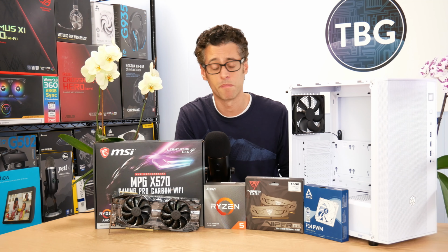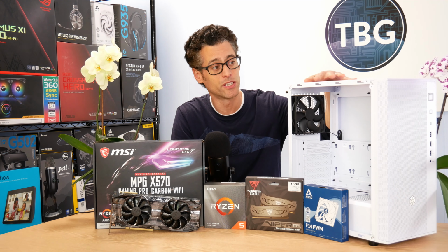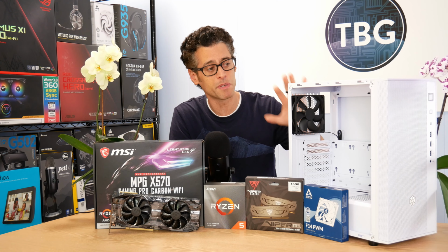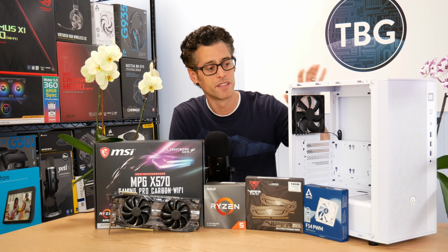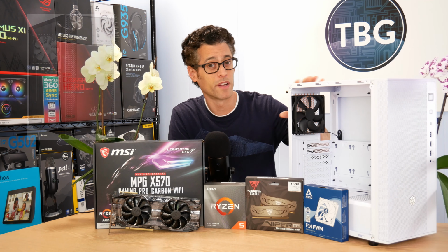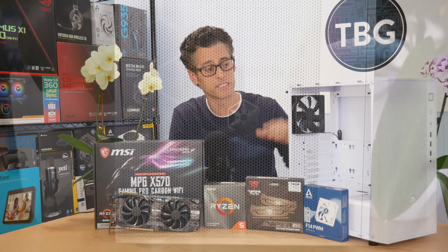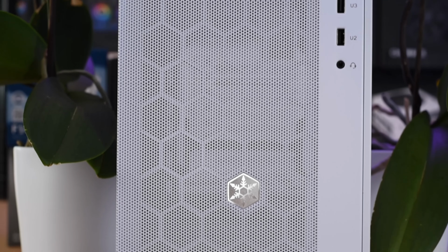Viper Steel from Patriot. Now, in terms of the case, I've got a new case here. This is a great case from Silverstone, and it's coming in between $60 and $70. This is their Fara R1. They also have a Fara B1, and they really only differ in the front panel, so kind of a different treatment. This has a full mesh panel, which I really like for airflow.